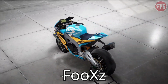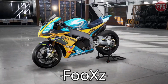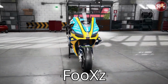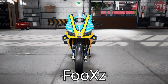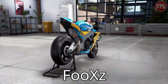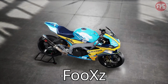And this one, I actually really like this livery on the F1 car anyway. Again, it's another iconic livery. It stands out with the blue and the yellow, and again, it suits a bike really well. I haven't seen many F1 liveries on bikes, but this one and the one that Wally DJ sent in really suit the bike really well. So yeah, well done to Foos.